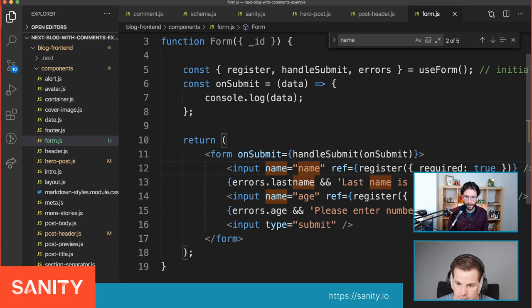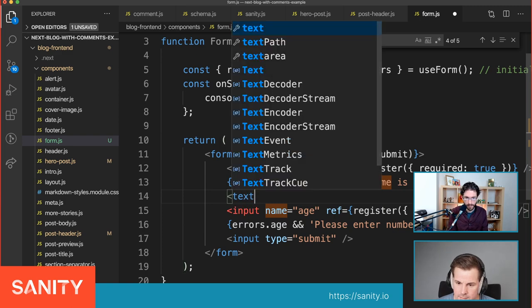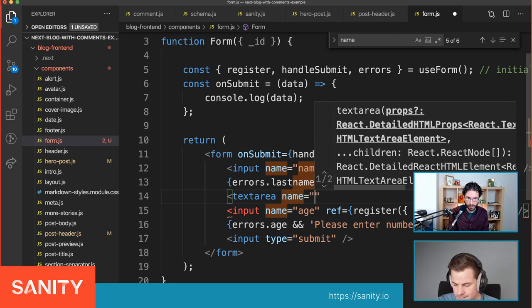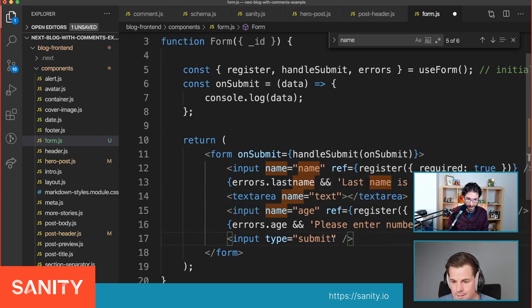Makes sense to me. And then we need the, did we call it text? Yes. So we probably want that to be a text area as well, right? Yeah. Good old text area. And name equals text. And then it's a non self-closing tag because HTML loves that sort of thing.